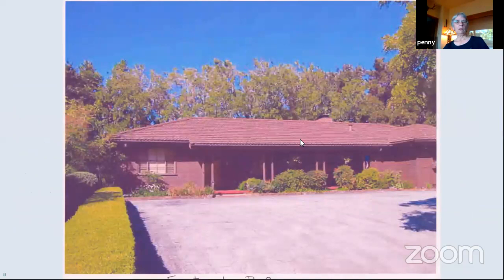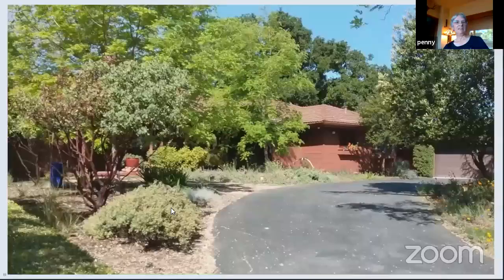And this was the driveway when we moved in. I called it the parking lot. It's great for when you have parties, but not very nice to look at. And so this is it now. We have three large Dr. Hurds. Well, this is the large Dr. Hurd, and then there's two smaller ones back behind it.